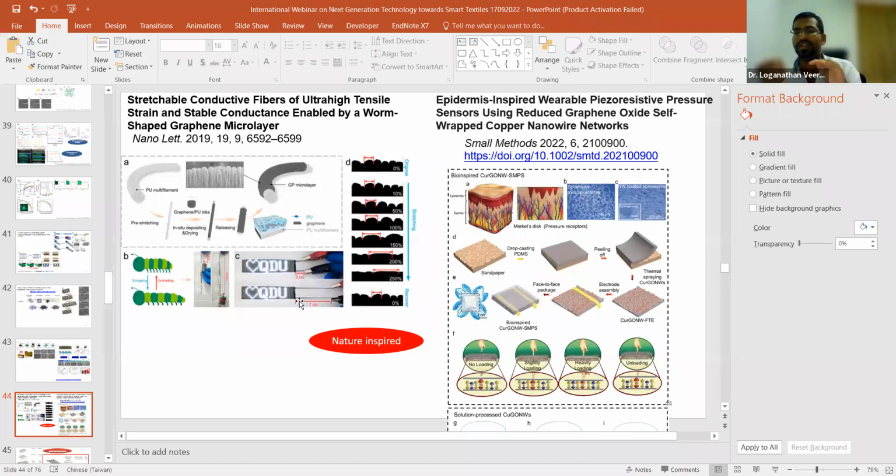Based on nature inspiration, they do different kinds of applications, because our human skin responds depending on the different stimuli. If we strain, you can feel it. Or if you touch with pressure, you can feel it. The same way, our electronics or wearables can feel whatever we are experiencing. The textiles can also experience. This is how it works.